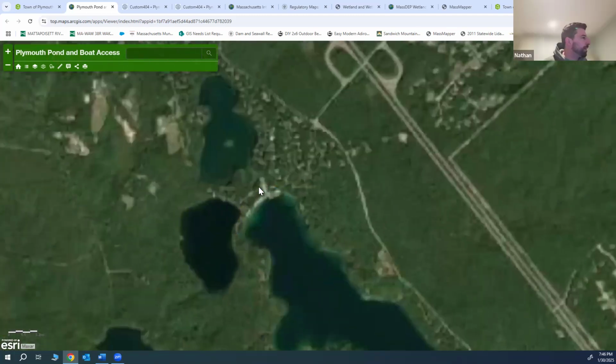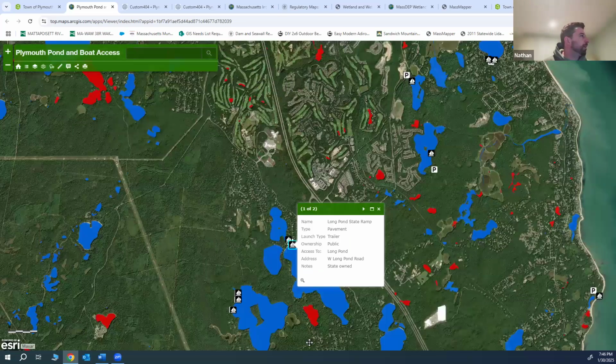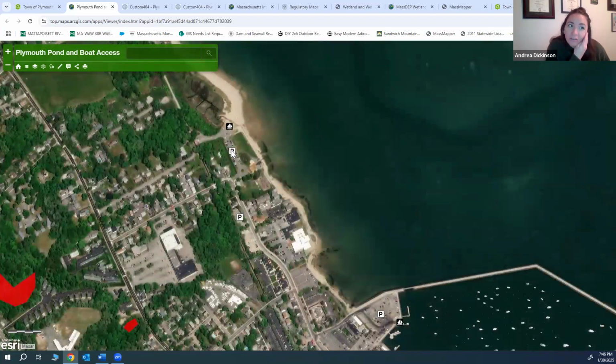Yeah, so if you click, I think it actually tells you ownership. Let's see, parking, shared lot. Yeah, so state ramp. So it'll tell you who owns it if you're interested. I even think it shows the ocean boat ramps. So whether it's the town or the state, an official source is updating this.